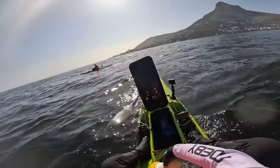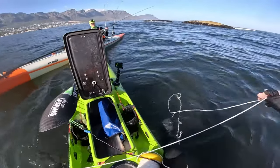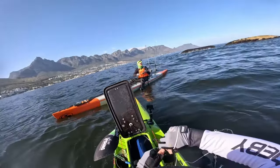So I really don't want to cut it off. I tried pulling the tackle in the opposite direction and that doesn't work.